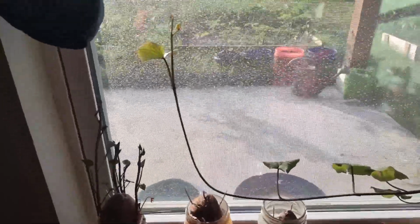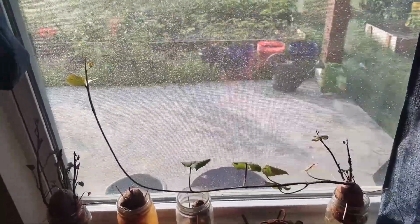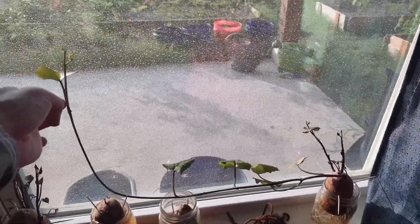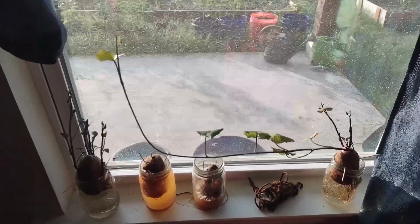Okay, real quick before we go outside, this is how the sweet potato starts are doing. Obviously, one of these things has gotten absolutely huge, but those probably should go out this weekend.